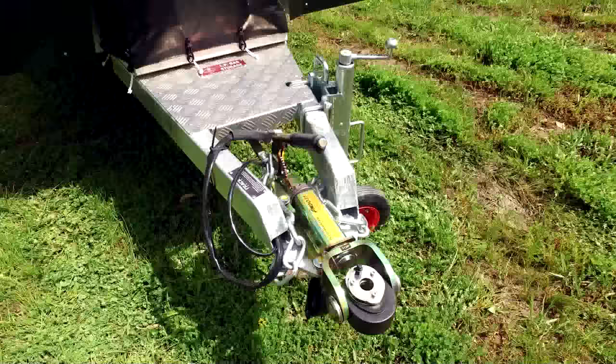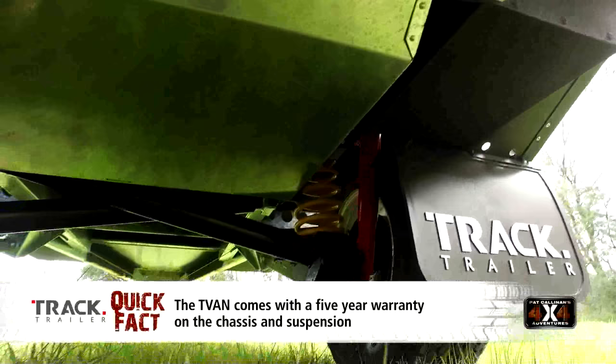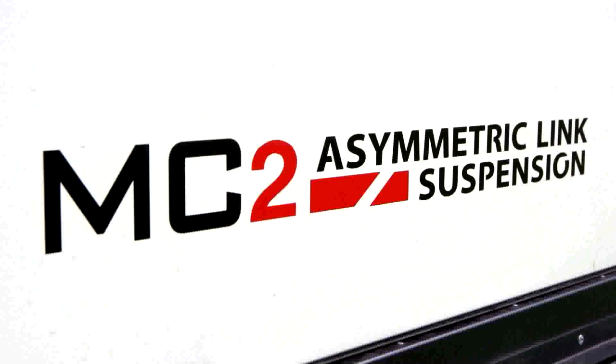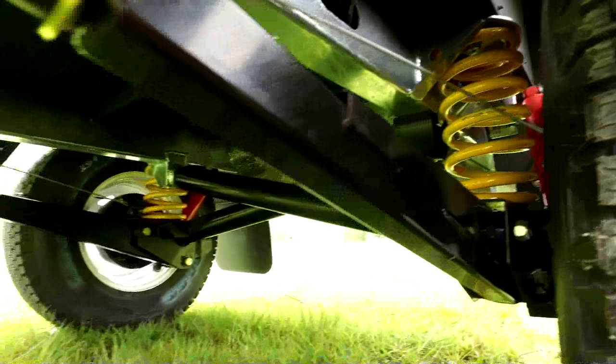You look at this galvanized chassis, the hitch, but importantly the suspension. The suspension is where the game is won and lost with camper trailers. Now, they haven't stuffed around here. They've got MC2 asymmetric link suspension. Now, this is the only suspension that was actually designed in concert with the Australian military. So it is a really serious suspension system.